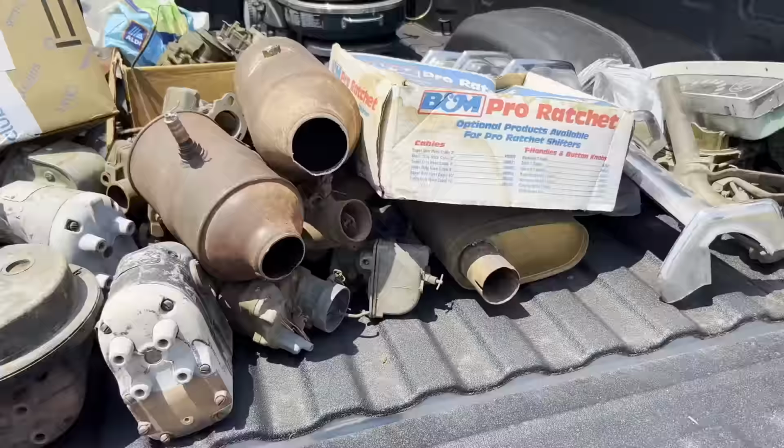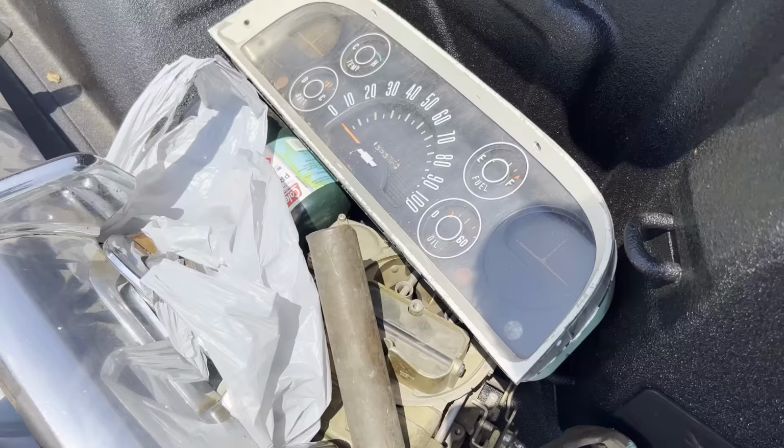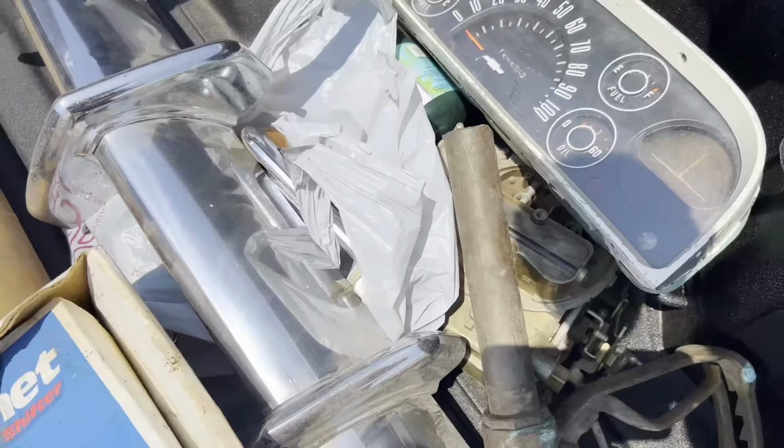You guys saw me buy some of this stuff, but some of the stuff I didn't record. A lot of it, if I can hop up in here, people were playing music and I don't want to get copyright claimed, so I couldn't record. But I got the old Chevy truck gauges. I think I gave 40 bucks for those. This old carburetor here, I don't know what it is, but I gave 10 bucks for it.